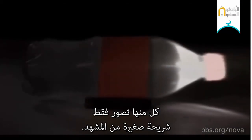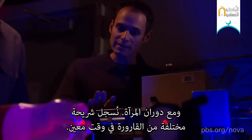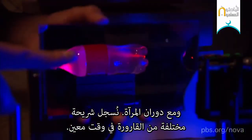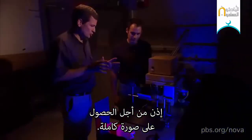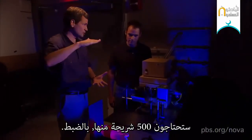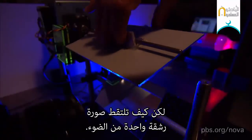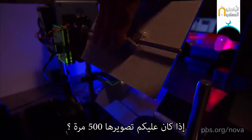To get this image, they actually have to take 500 separate pictures, each just photographing a narrow slice of the scene. The camera looks at the scene through this mirror system, which rotates. And as the mirror moves, we record a different slice of the bottle at a time. So in order to get a complete picture, you'd need 500 slices of it. Exactly. But how do you capture a single burst of light if you have to film it 500 times?